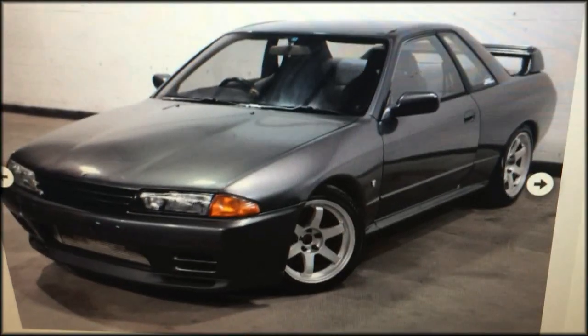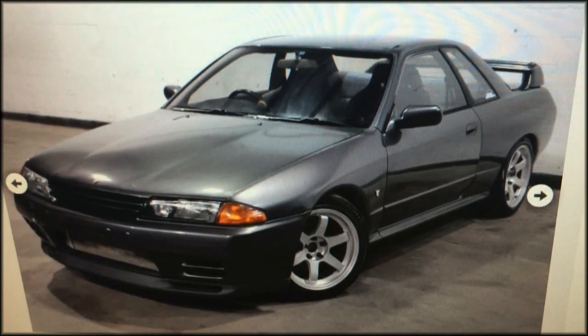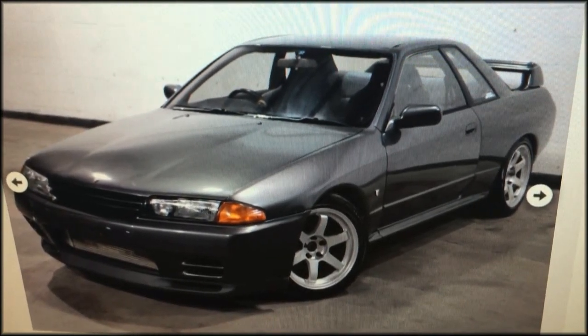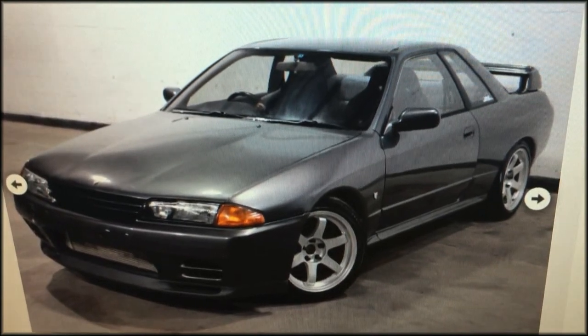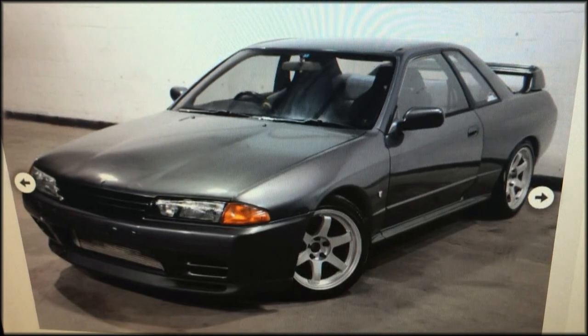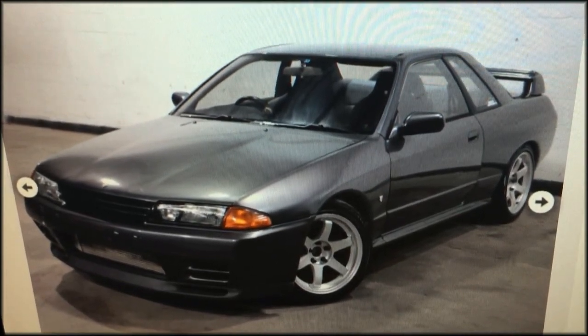Today we're going to do a brief video on the different color options for the R32 Skyline GTRs. To kick things off, we're going to start with Gunmetal Gray, or as it's known by Nissan, Gun Gray Metallic. This is actually 45% of all production, which a lot of people oftentimes say, hey, I've seen a million gray GTRs, I'd like to see some other colors. Well, with nearly half of production being gray, that's why you're going to see so many.